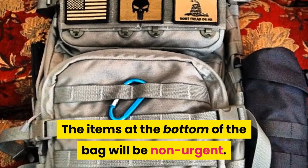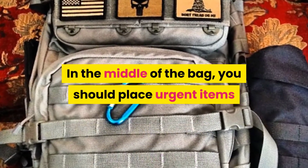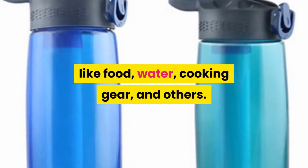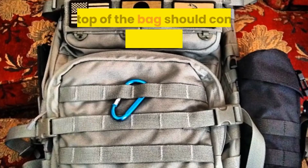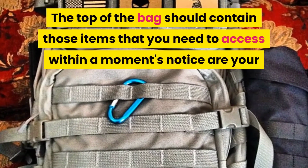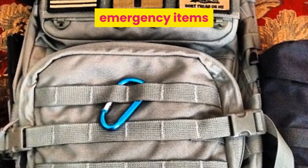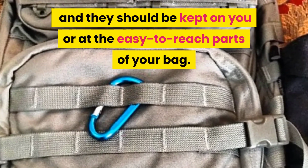The items at the bottom of the bag will be non-urgent. In the middle of the bag, you should place urgent items like food, water, cooking gear, and others. They are better off in that position so that you can easily access them. The top of the bag should contain those items that you need to access within a moment's notice, your emergency items, and they should be kept on you or at the easy-to-reach parts of your bag.